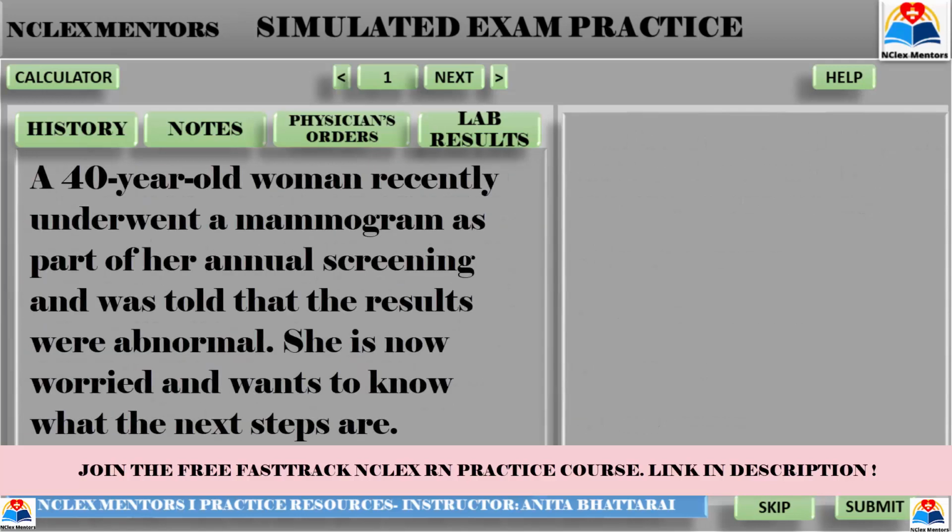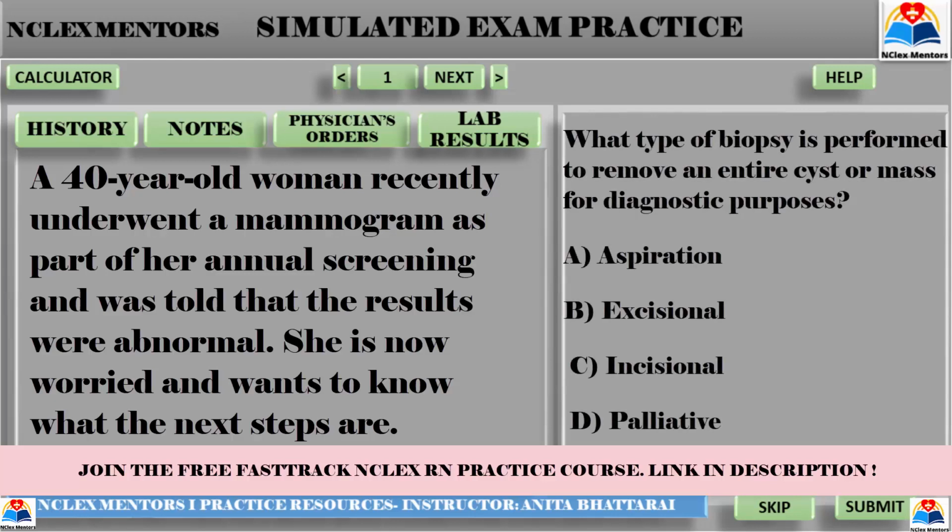A 40-year-old woman recently underwent a mammogram as part of her annual screening and was told that the results were abnormal. She is now worried and wants to know what the next steps are. What type of biopsy is performed to remove an entire cyst or mass for diagnostic purposes? A. Aspiration. B. Excisional. C. Incisional. D. Palliative.